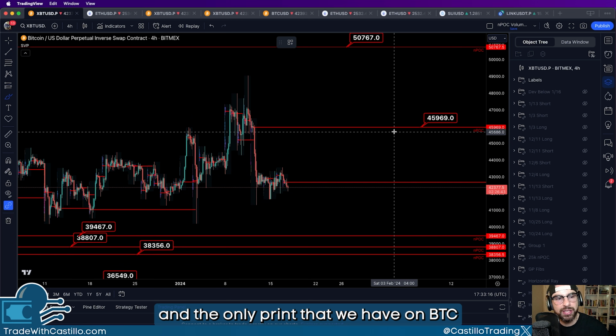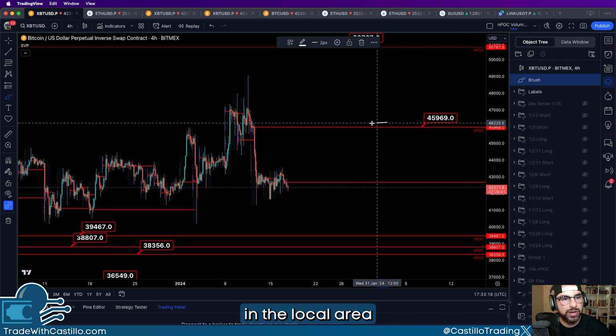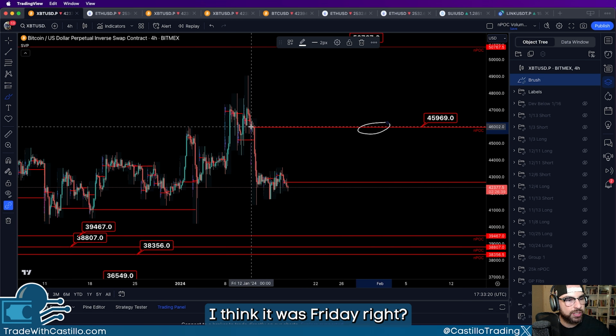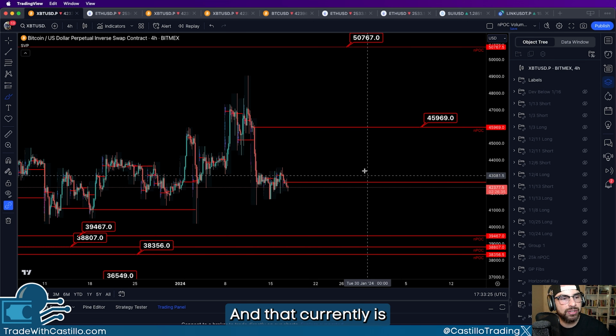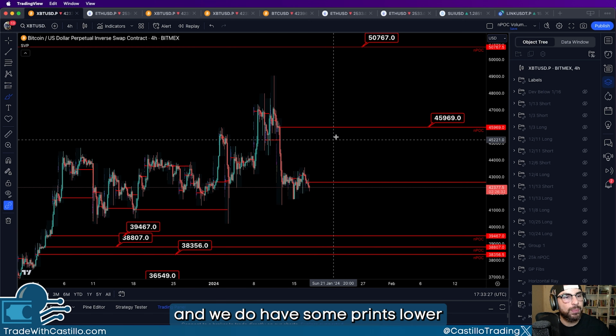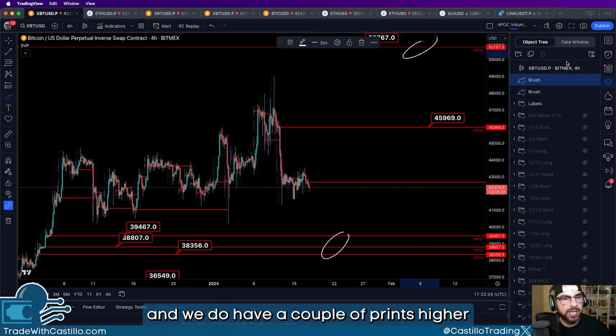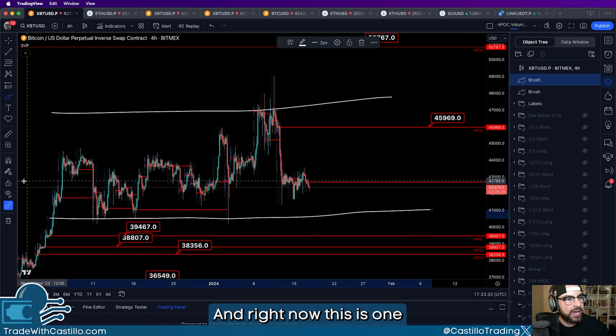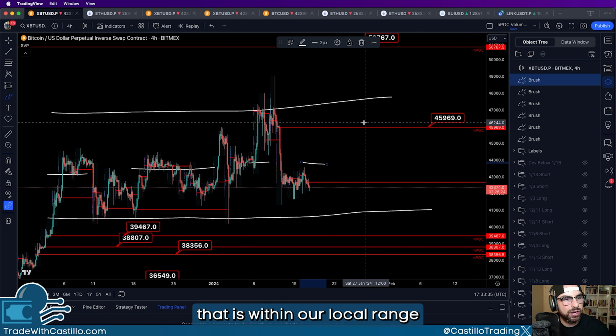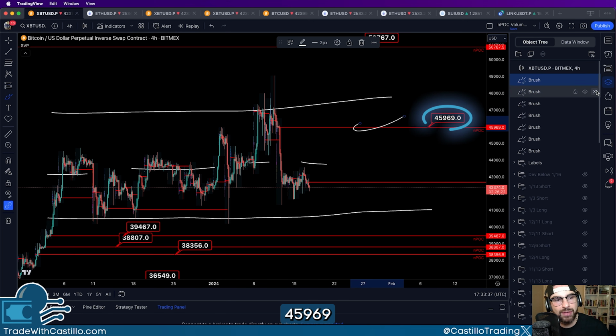The only print that we have on BTC in the local area is this one from, I think it was Friday, right? 45969. And that currently is what my target is right now. We do have some prints lower and a couple of prints higher, but I like to focus on the prints that are within range. And right now this is one that is within our local range, targeting that 45969.